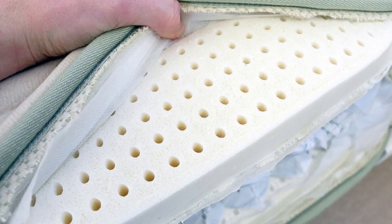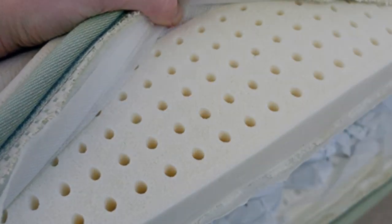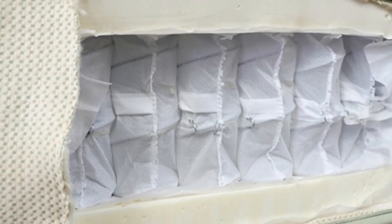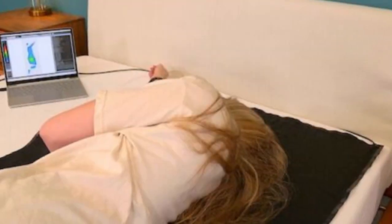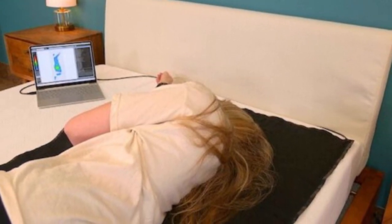Pros. Reversible design offers medium firm and firm options. Latex and wool layers minimize heat retention. Sturdy feel and strong edge support.